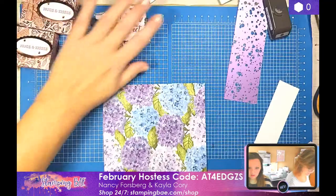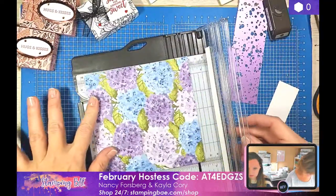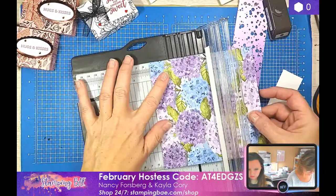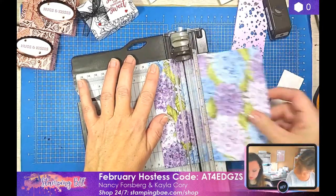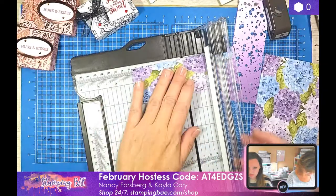So we are going to be using this paper to do exactly the same thing. How fun, right? So 6x6. Cut 2 inches off. Super simple. Let's see how pretty we can make this one. All right. Again, we're going to cut this in half.